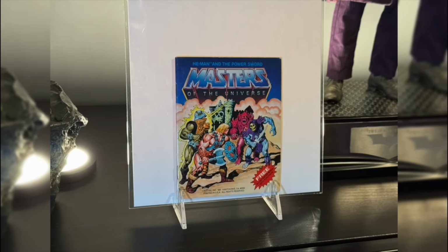And here we have He-Man and the Power Sword, Masters of the Universe mini comic. Now this one is the one that started it all for comics for He-Man. It was included with the first run of the original 1980s toy line. Now, I know you guys have seen this one before. I actually covered it on my weekly top 10 runners up list. We had a 9.8 copy of this book that sold for $5 grand not too long ago.